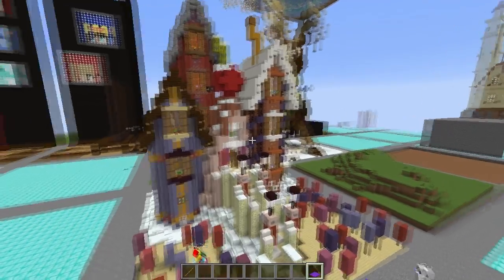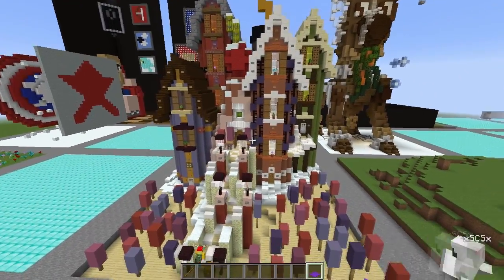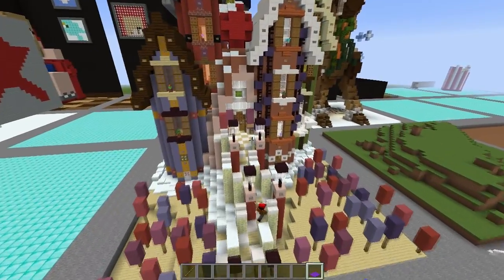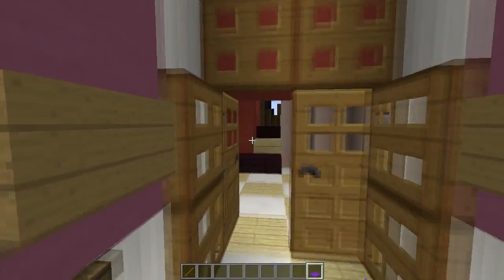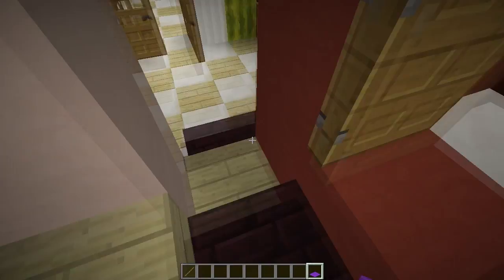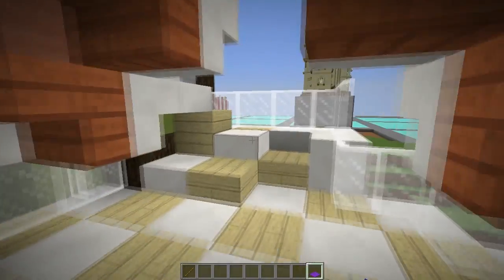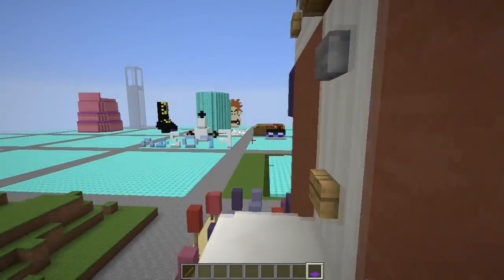Okay, our next build is by Mr. Nerd Dude 33 with help from Butter Bunnies, and it's King Candy's castle from Wreck-It Ralph. Ooh. So if you haven't seen Wreck-It Ralph, it's a movie which incorporates lots of characters from different games. And at one point, Ralph goes to this castle made of candy. Because it's King Candy, and it's candy, isn't it? It looks like candy.